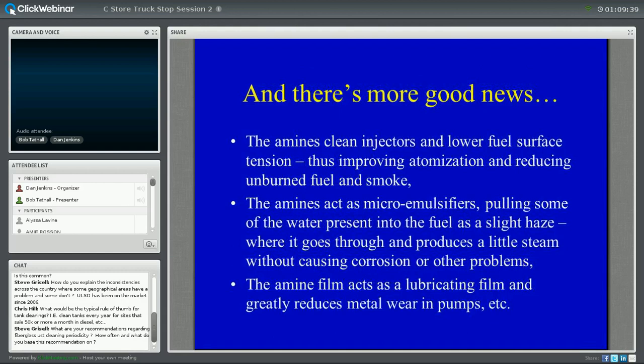And there's more that we've discovered or others have discovered for us. These amines are very good cleaners. They're very good surface active agents, and they clean injectors. They clean nozzles. They clean along with other things, but they also lower, because they're surfactants, they lower the surface tension of the fuel. And the combination of clean injectors and lowered surface tension improves atomization, and I don't need to tell you that's important in clean and full and proper burning of the fuel. And that probably explains why people who have used this technology say to us with much surprise, the engine doesn't smoke like it used to.